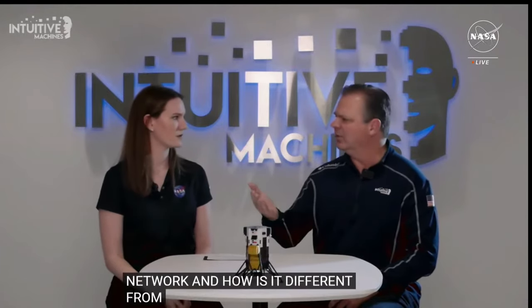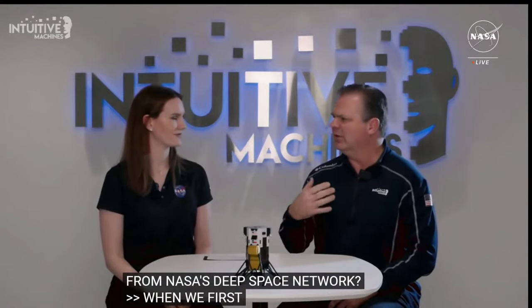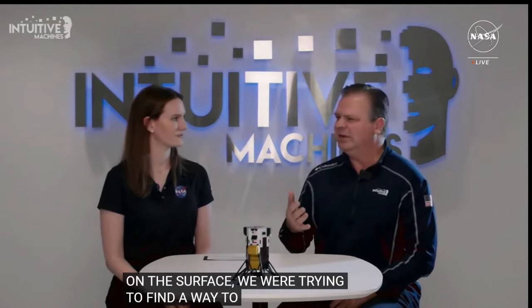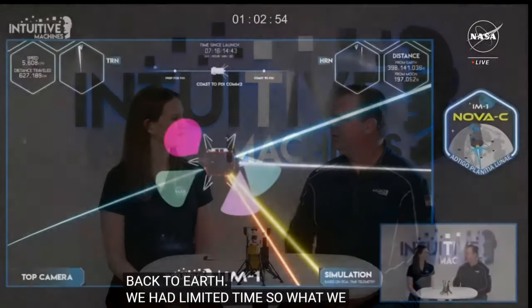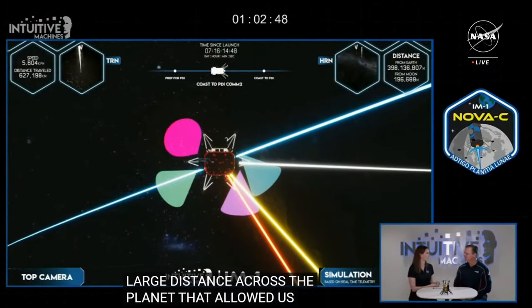So when we first got onto the Commercial Lunar Payload Services contract, we were trying to find a way that we could get our data from our landers back to the Earth. We were worried that the Deep Space Network, which is often oversubscribed, particularly with James Webb Space Telescope now, that we would have limited time. So what we did was we created a network of large dishes across the planet that allow us to take our data from the moon and deliver it down to the Earth. And we initially tested this out during the Artemis 1 mission.